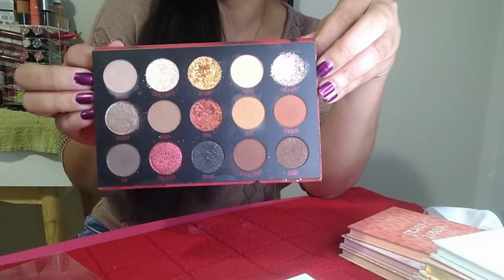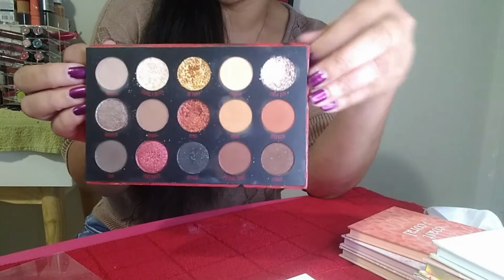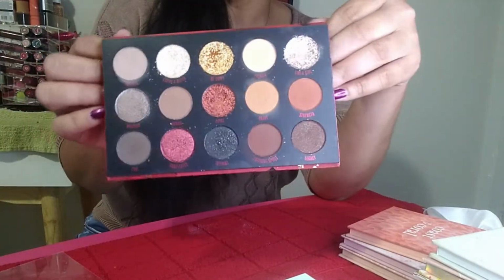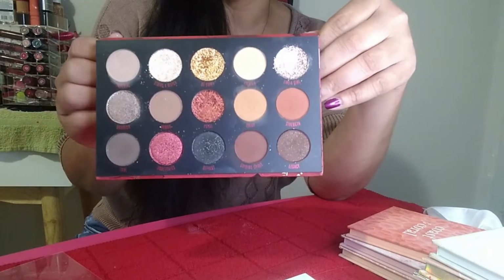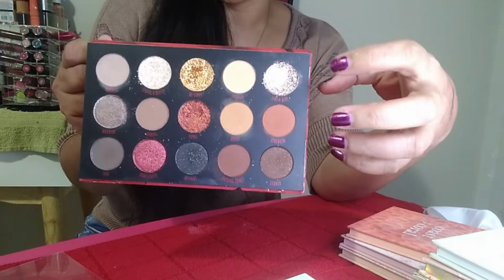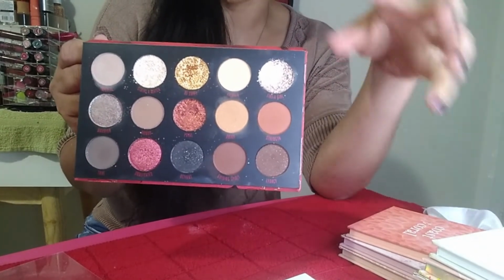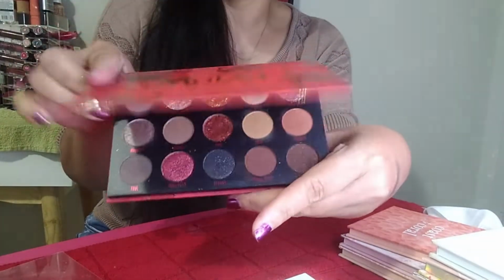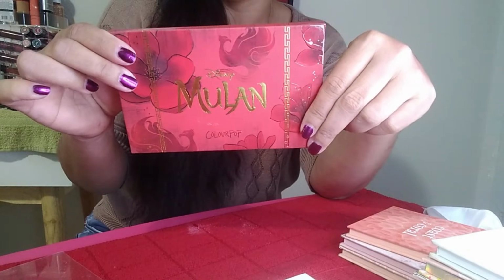They were not as pigmented as other neutrals in other palettes, and a lot of these neutrals, like over here, I've seen in other palettes. I just felt like they did not do this color story justice. I wish there was a bright jade green and a rich deep purple in here, because that's definitely missing, but because it is Mulan and I love Disney and I love Mulan, I will be keeping it for that reason.